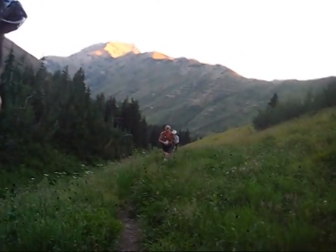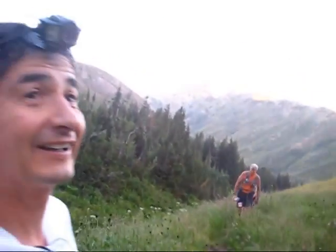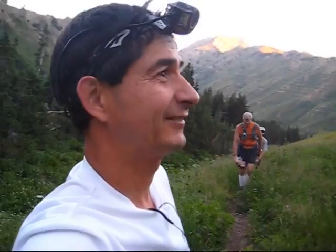Beautiful full moon out, almost a full moon. Just making this last climb up to the switchback. This part I really don't like. See climbers coming up. I thought you'd be the... Hey, Carl! ...by now. No. People following me, following the crumb trails.